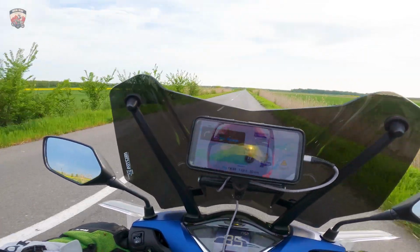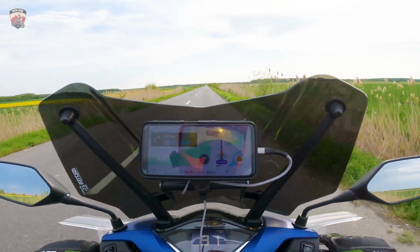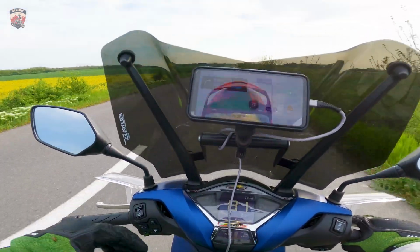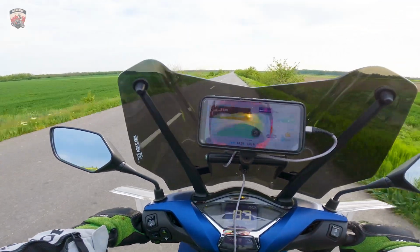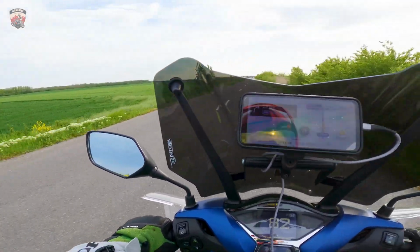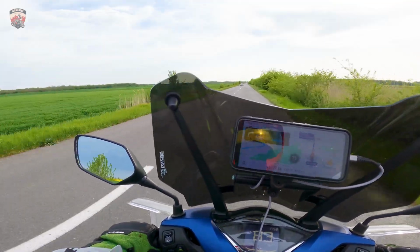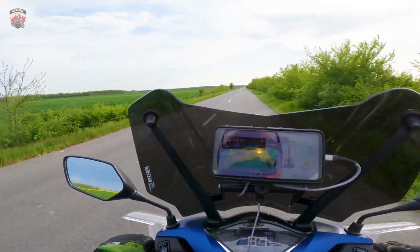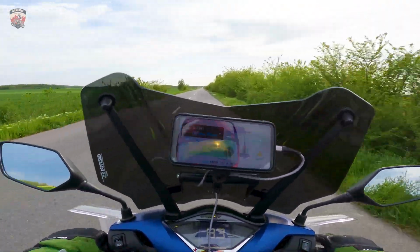The new Forza 350 also was a very nice experience. It made me think about upgrading from the SH150i, but I still need to consider. I would like to also test ride the SH350 to get an overview, to get an idea.